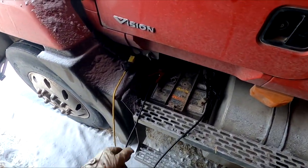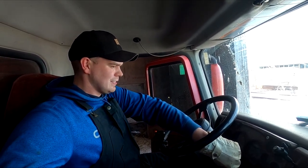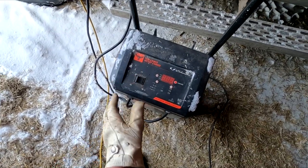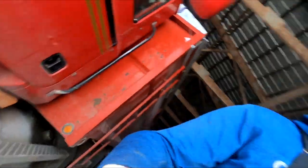So this thing's still charging, it's plugged in. Let's see if we can get this thing to wake up. Nope, that's a no-go. Thing's definitely not gonna start, but I guess we'll try later again. He says we got almost 13 volts here, but oh well. Guess we'll just keep pushing snow and try again later.